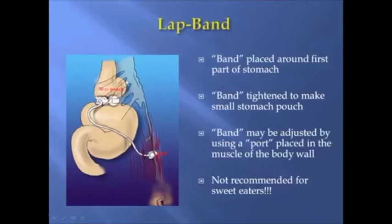Okay. Now this band is an adjustable band. On the inside of this band is a balloon that can be inflated and deflated. That balloon is then attached to this tubing that sort of floats around inside the abdomen, which is then connected to a port that's placed deep to the skin, right above the anterior rectus sheath or fascia, underneath the subcutaneous fat. It's fixed there so that we can access it for possible adjustments.